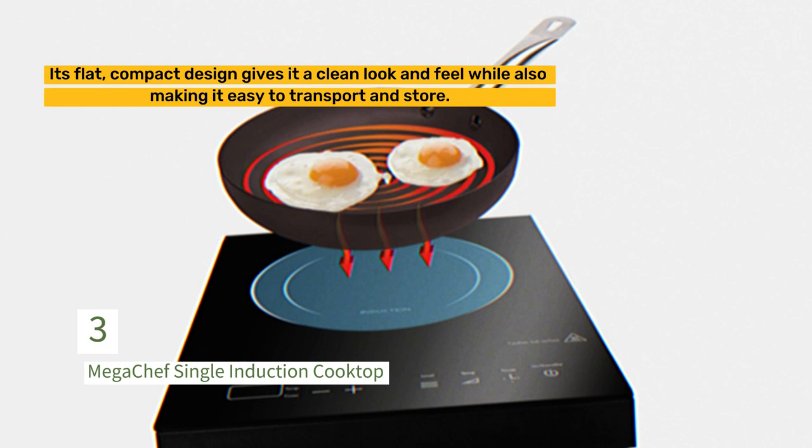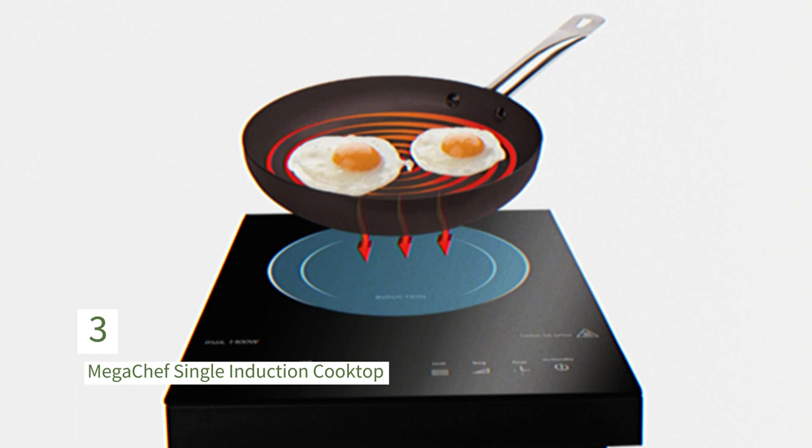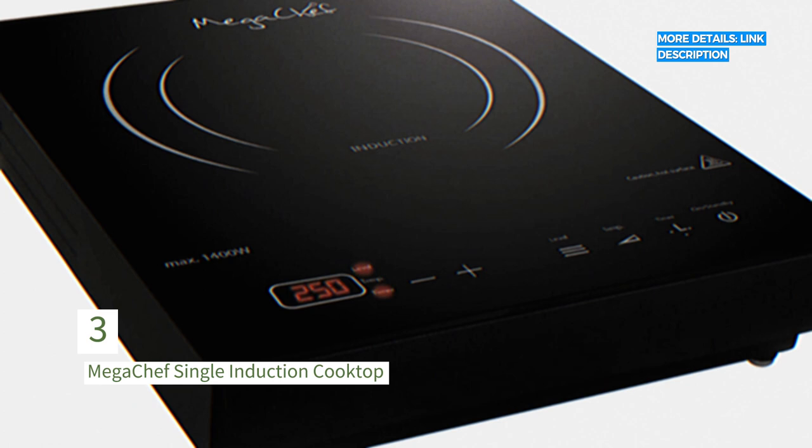This appliance requires cookware compatible with induction hot plates, and its glass surface may be easily scratched by some pots and pans.